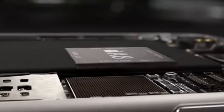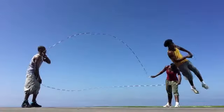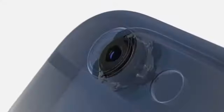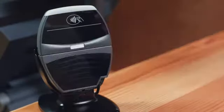With the faster A8 processor, which has 2 billion transistors in it, Apple's now offering a super slow-mo option in the camera, so that you can take film at 240 frames per second. And on the 6 Plus, you also get optical image stabilization, which means that the gyroscope will allow for movement in the frame and will smooth it out. The iPhone 6 and 6 Plus also have NFC, near-field communications chips in them, which means they run Apple Pay, which is Apple's way of doing cashless payments.